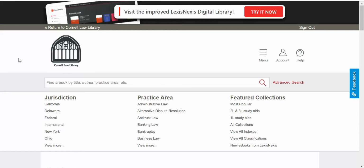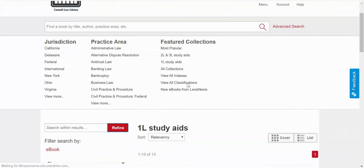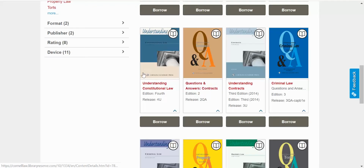So this is the main page. It's pretty easy to use. You can either search for a particular book or a subject. That will run a general search for whatever's available on the site. There's also over here on the right hand side a featured collections link. So if you're a 1L, you can click on 1L study aids, and they'll all pop up.